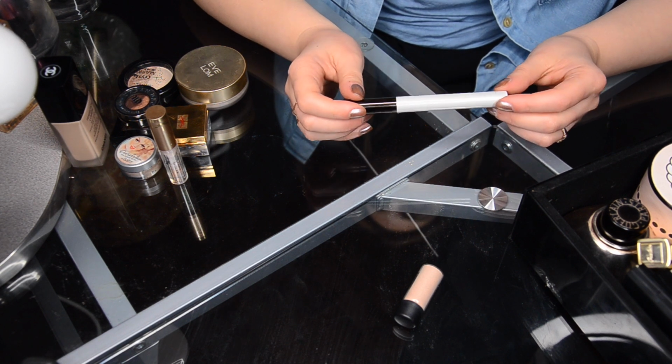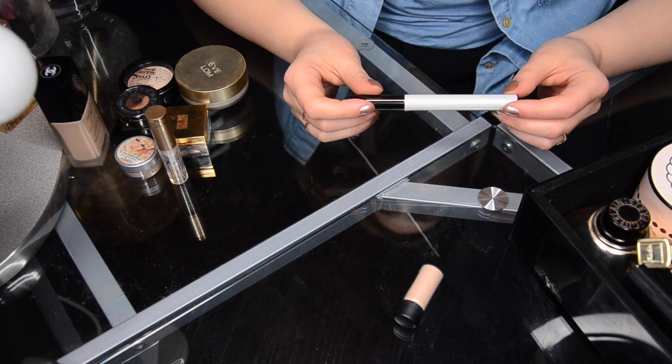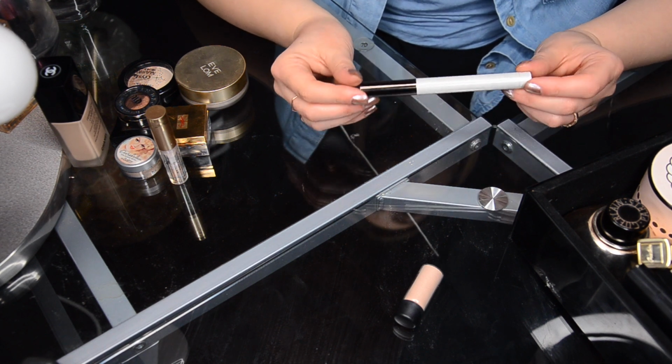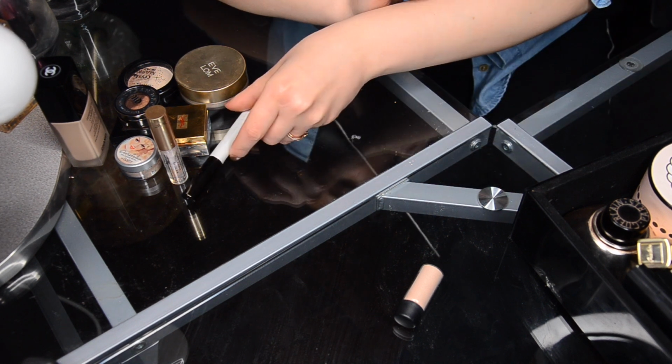It's a little bit stiffer, so maybe on eyes it would be a really nice pearly base, and I would advise people to use it like that. But for me, this was just not worth the trouble, so I am passing it on.